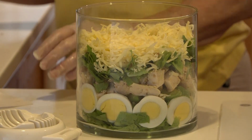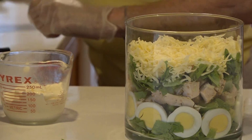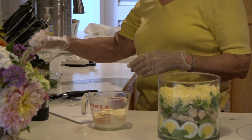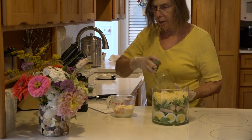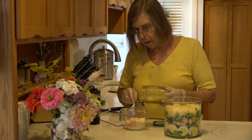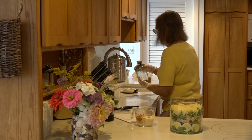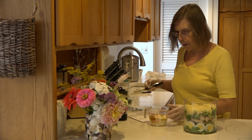And then we need to make a dressing for this salad. It's going to go in the refrigerator, and we could have added some salt and pepper along the way. I did not. I have plenty of salt for us, but you could, if you wish, salt the lettuce layers. I have some Italian dressing, and I have 3/4 of a cup of mayonnaise, and I'm going to add a couple tablespoons of Italian dressing to the mayonnaise. And stir that up well.